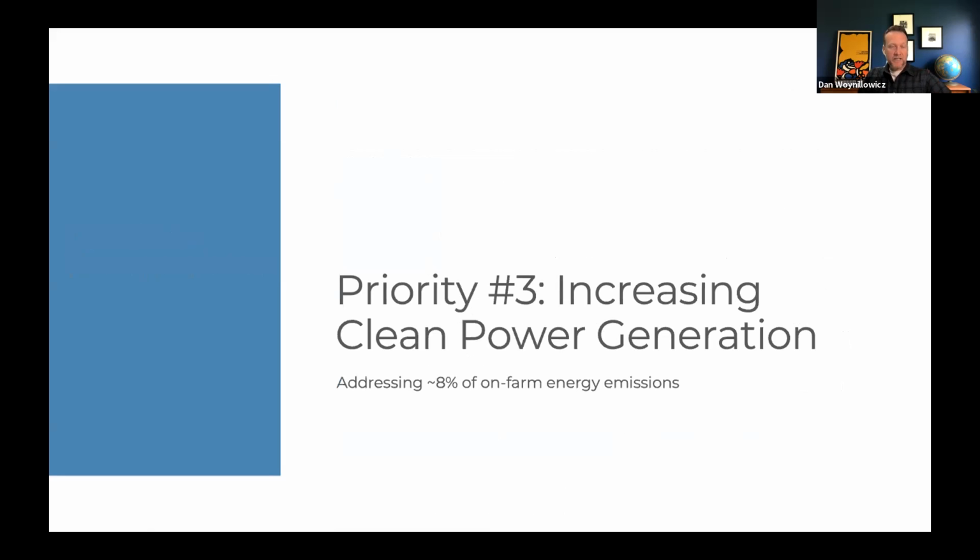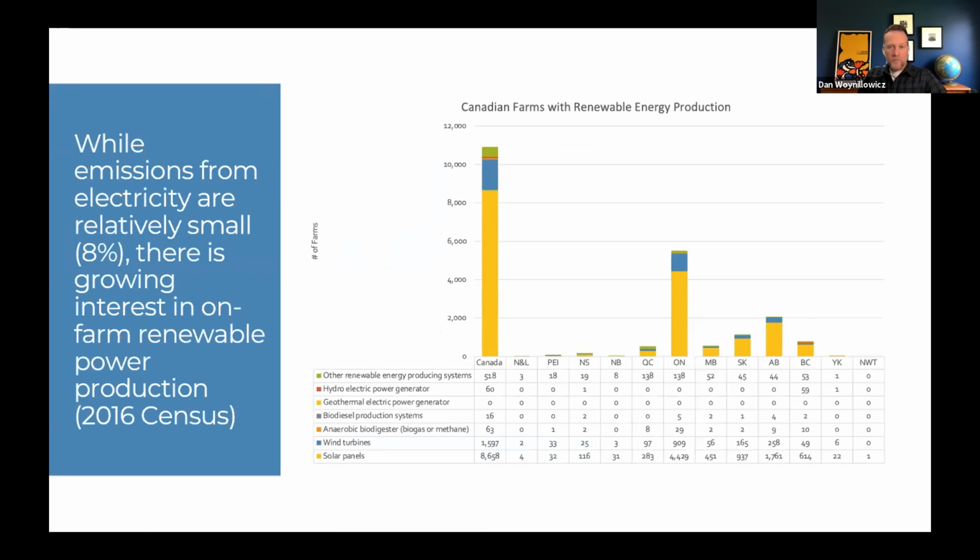So clean power, and this is what people tend to think about when they're thinking about, oh, I would like to rid myself of fossil fuels. So, solar, wind, those types of solutions. Now, again, emissions associated with electricity use on farms are pretty small, about 8% of total emissions from farms. We have, though, begun to see, particularly in Ontario, because of some of the policies that were in place there with the feed-in tariff, more and more farms adopting on-farm renewable energy. It's dominated by solar, second by wind, but a few other technologies as well.